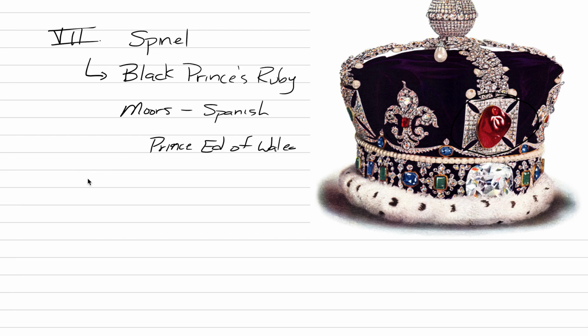From there, it just gets put into these different helmets and crowns for the next many kings of England to wear. A number of them actually died while wearing it. Most famously was Richard III. This was in his battle helmet, and he died wearing this stone. So it's a fascinating stone, and if you want to go see it, you can, because it is currently housed in the Tower of London, where you can actually go see any and all of the crown jewels of England. Something I totally recommend if you ever get to visit.